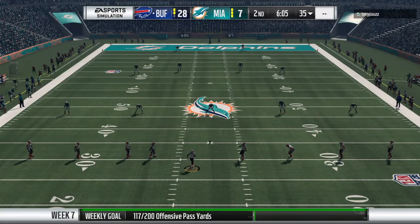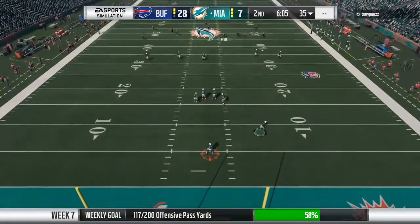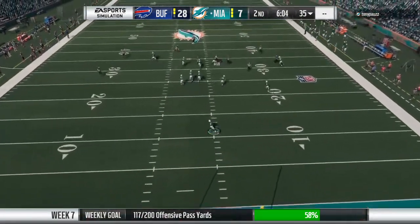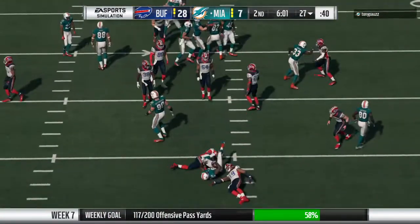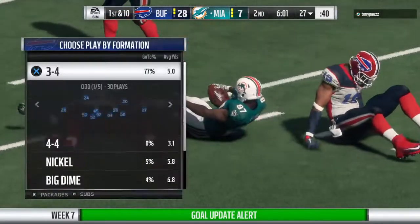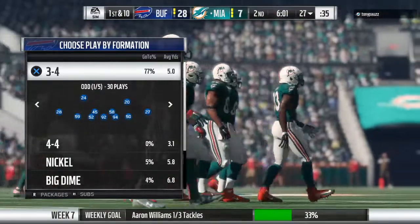The punter Kaiser now out to kick it away. This will be fielded at the 6. And he'll take this across the 25, couple extra yards up to the 27-yard line. And out come the Dolphins now.